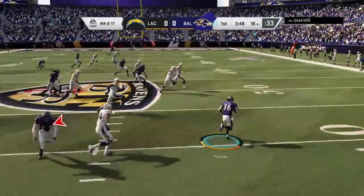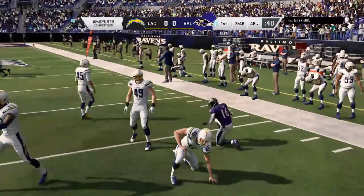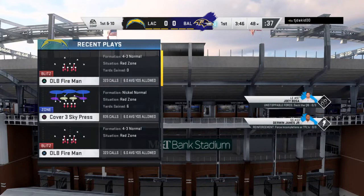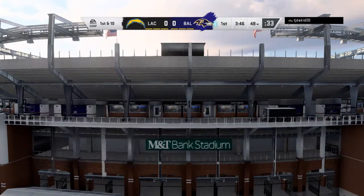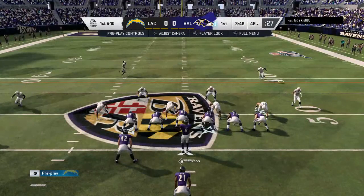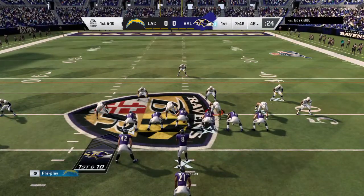Returnable for Thomas. A very good return that time. 18 yards. And the Ravens, they'll take over. So good starting field position for them here as they come up first and 10. Just shy of midfield at the 48.